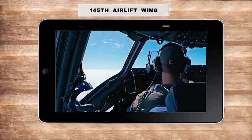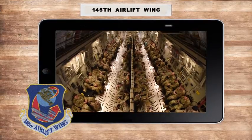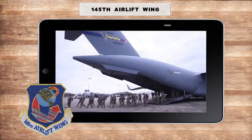Having the C-17 Globemaster opens the door to many more opportunities for the Air National Guard. C-17 makes us more versatile.